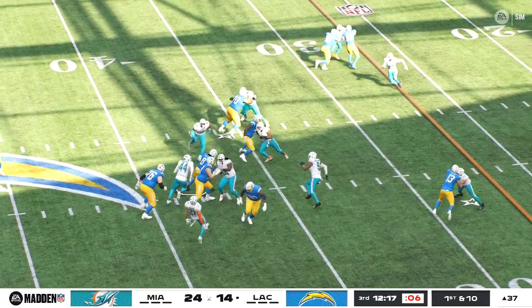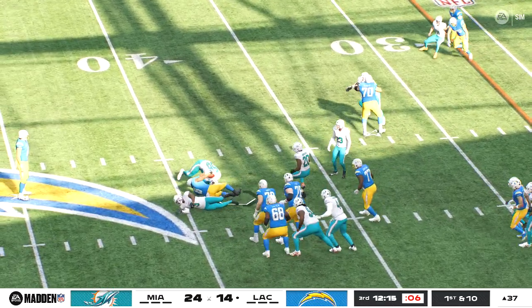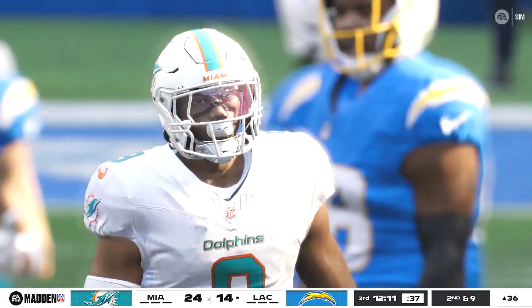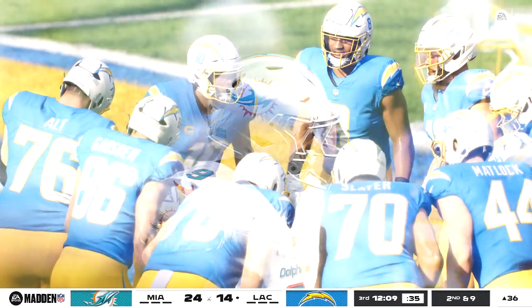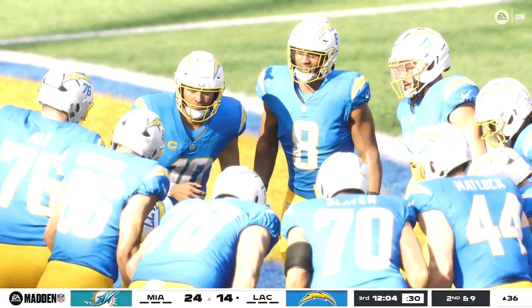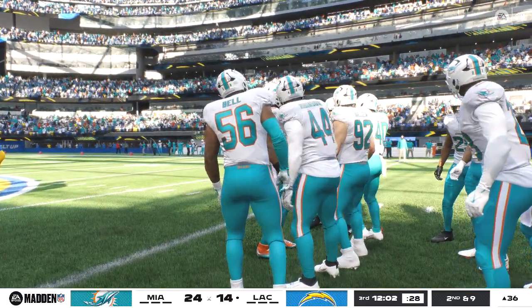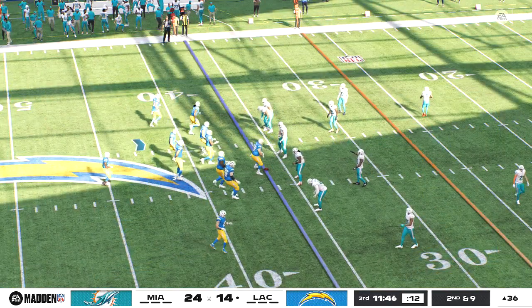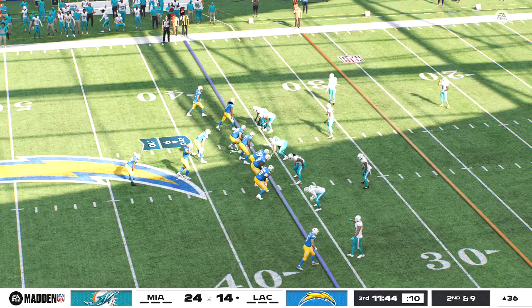On the handoff, Hampton heading right. And that one shut down pretty quickly. He'll get back to the line of scrimmage. Nothing more. At the 36-yard line, a gain of a yard. Brings up second and 9. Ball on the 36 now. Here's second down.